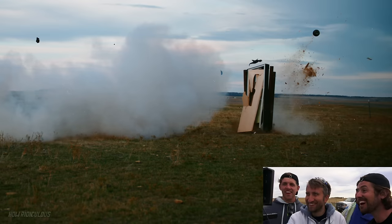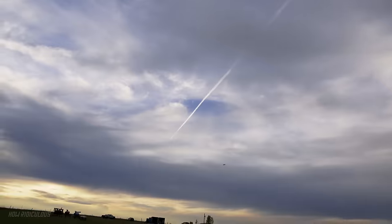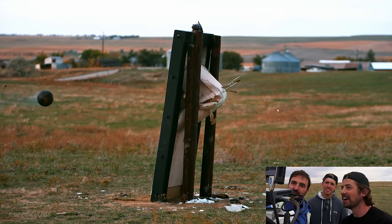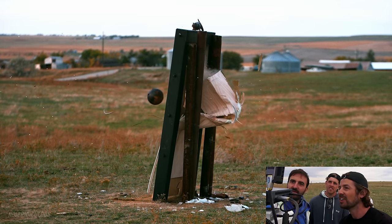Yes! Yeah. Oh, that rocketed up. Wait, is there another ball out there then? Is that one of the balls? That's where it went. Bang. He's been waiting for his moment, this guy. Ramp. Still don't get it.